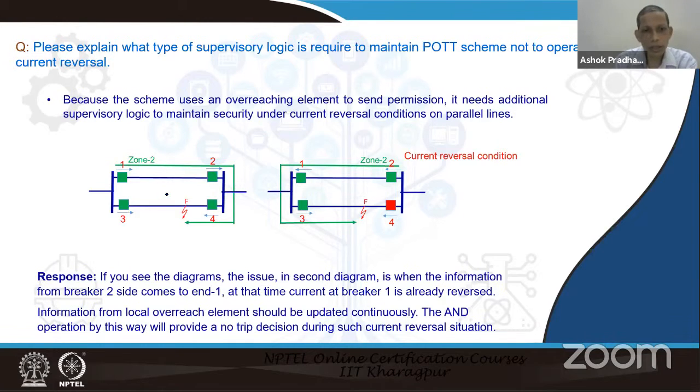So the issue is here, there is a parallel line, which we narrated in our lecture. Let us say a fault happens in the second line at F. The current path will be this, and some current will also flow from this side. Now let us look at this current. Because this is internal, this breaker 4 will trip. So the 4 breaker is open now. Once the 4 breaker is open, current will flow from this side, traverse this path, and then reach this.